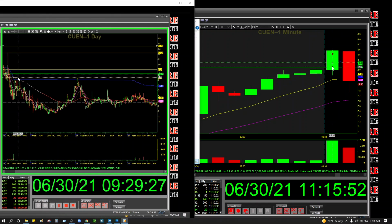I actually jumped in. I didn't get filled for some reason. I tried to jump in right here, I didn't get filled. And then I hit the buy button again down here, and it quickly went down, and then it filled me down there. I was trying to get filled down here, and it just, I don't know. Sometimes you don't get filled. So, that's beyond our control.